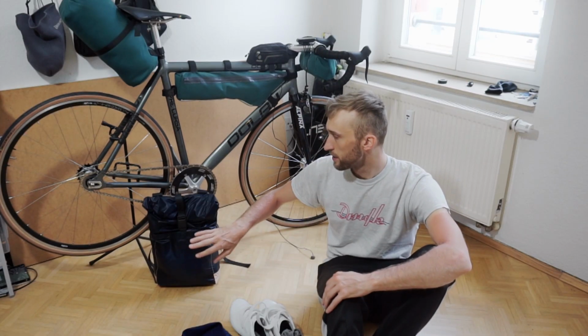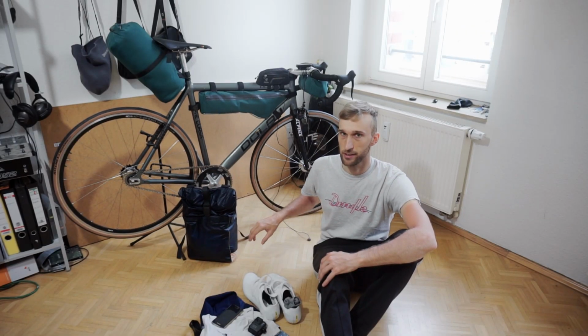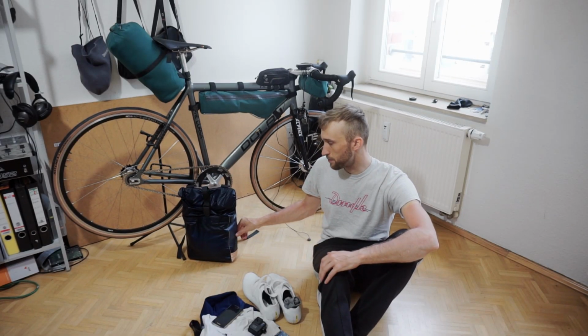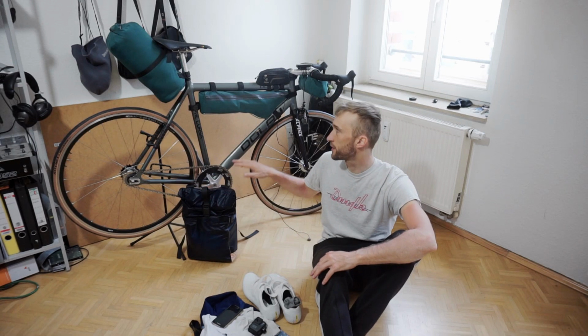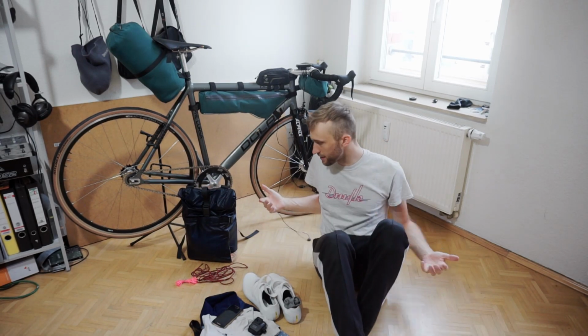On a warm day I will have to carry some things in the small backpack, my rain jacket, the warm jacket, and some small things like the pump and the spare tube are in here, so I don't have to search them somewhere there in case I need them. But yeah, that's basically it.